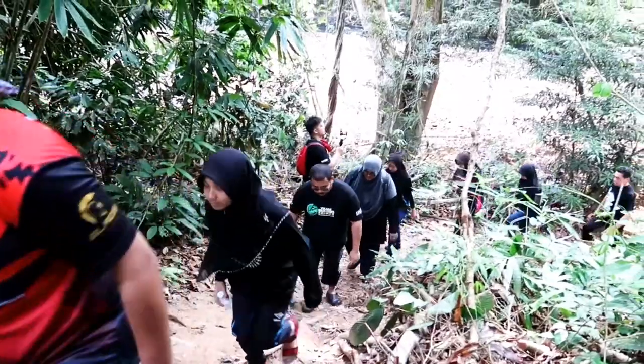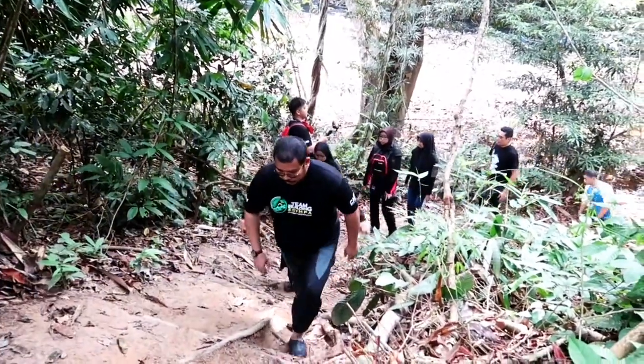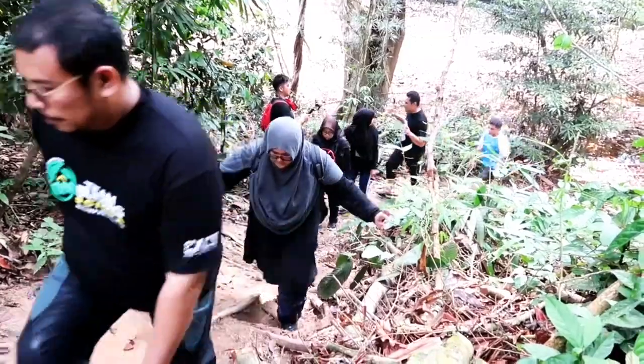We then had to walk for another 20 minutes through an easy walking path along the river bank that leads to the cascade.